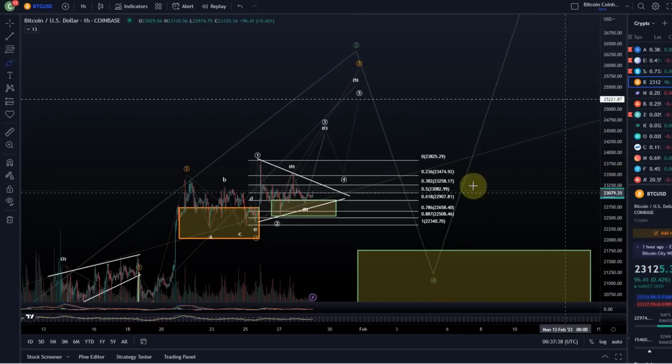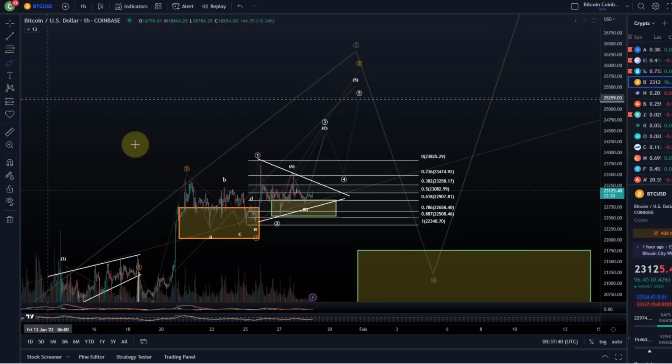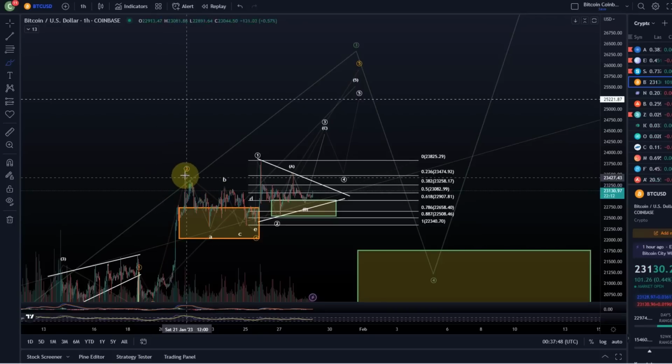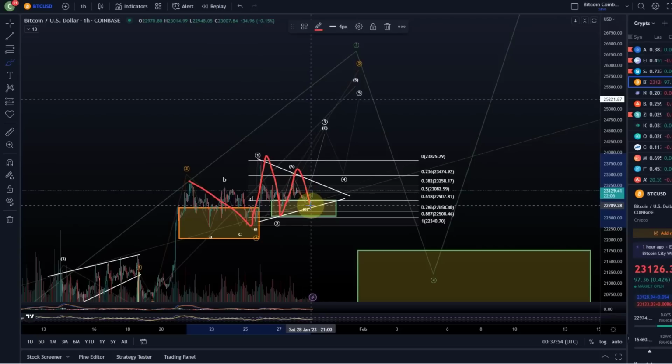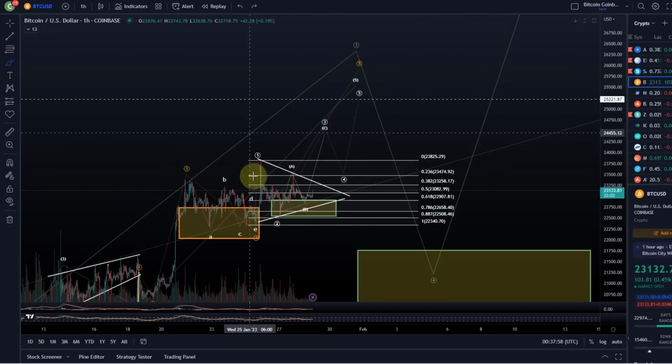If we have a triangle, that wouldn't make a great difference. You also have the possibility of counting this as an Elliott Wave triangle. Again, also here different possibilities. For example, we might say we had here an A wave of the triangle, the B wave, the C wave, the D wave, and the E wave. We could then break out to the upside. There are also other counts possible where only this is the triangle.